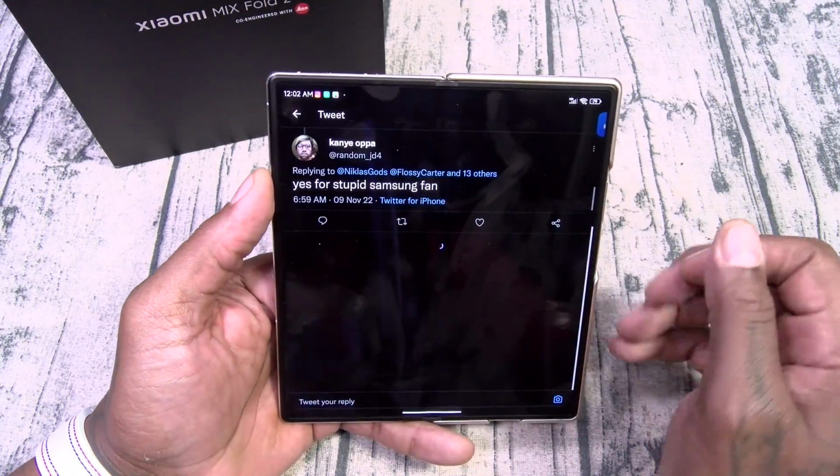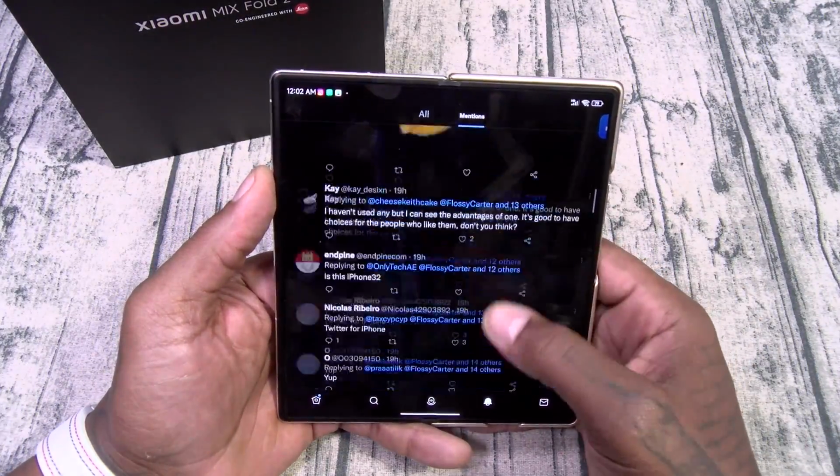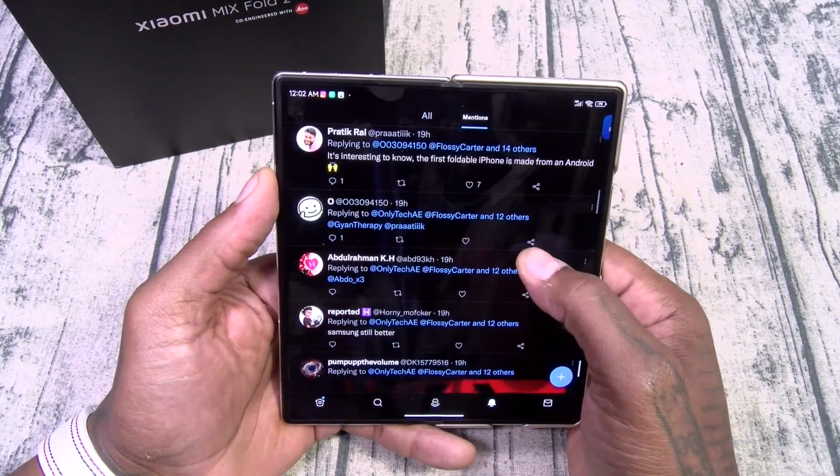Let's see. Somebody getting roasted. Let's see. Everybody talking about this foldable iPhone. Ain't nothing else going on? All right, so anyway, so here's how your Twitter's going to look.